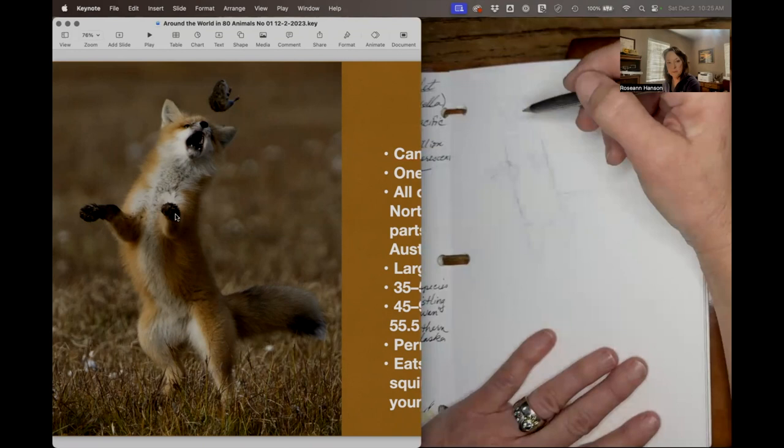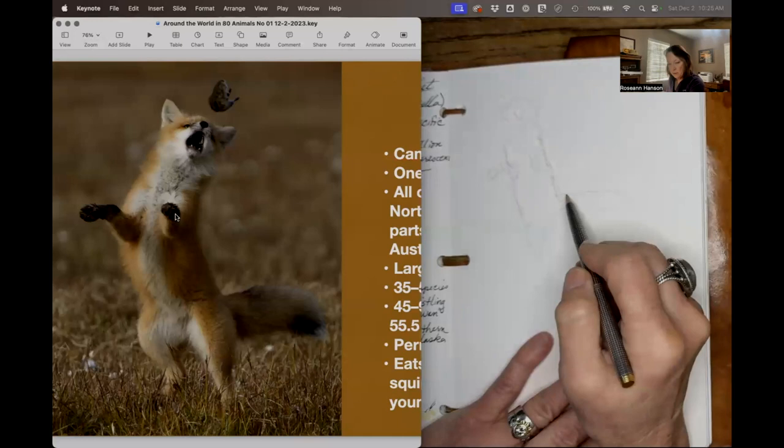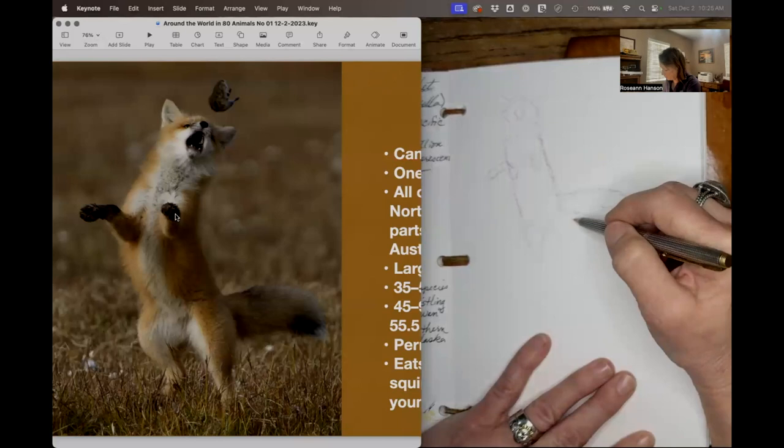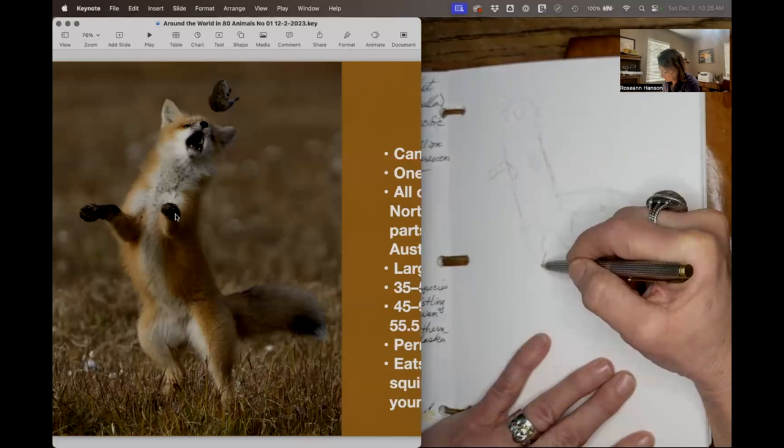I'm going to use fuzzy lines because he's fuzzy. All right. Coming down here, let's fuzz out the tail. And you can do this in pencil or pen, but I just want to make sure I got my proportions right here before I commit. Oh, I love their fuzzy pants. Is that just so cute? And don't forget his legs. See that? And now we're refining the shape.